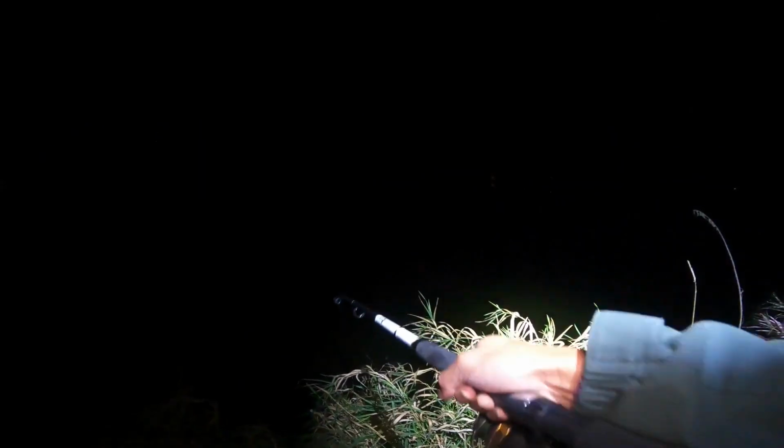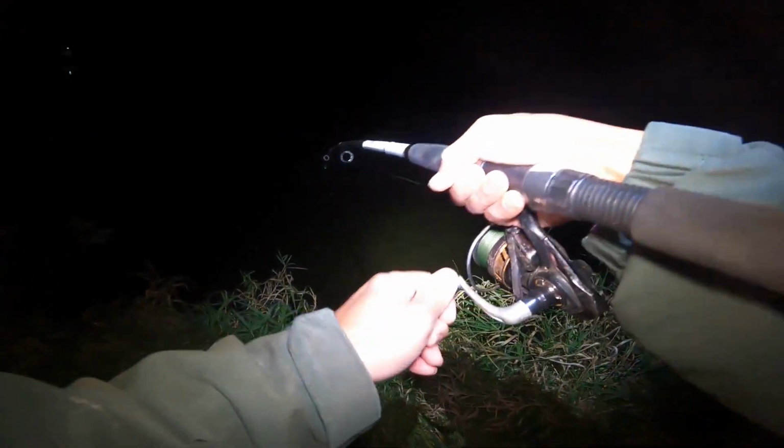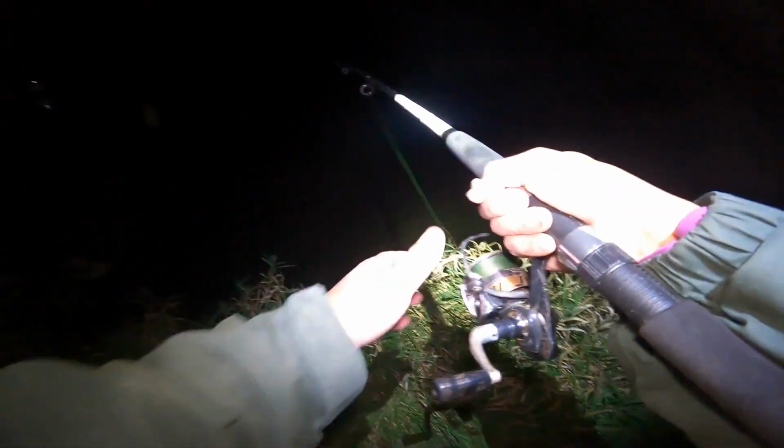But man, this gatoing at night, definitely working out for me. These gato fish really like to come out at night. They really do. There we go, there's a gato. Another gato fish, this one's significantly smaller though. Still might be a good 7 or 8, but significantly smaller than the last couple.